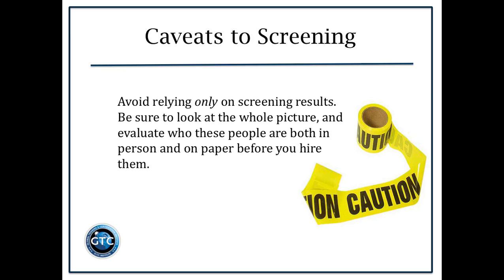Things like this can really be lost in translation when looking at what's done on paper, such as a score through a typing test or a score through a personality test, but it really all comes out in person. So know that just because someone passed really well through the screening process doesn't mean that they are the right fit.